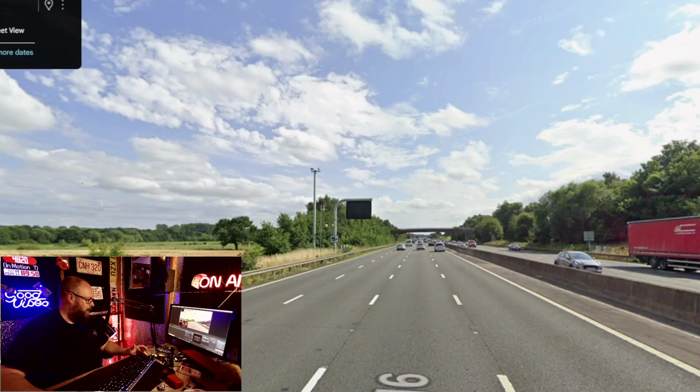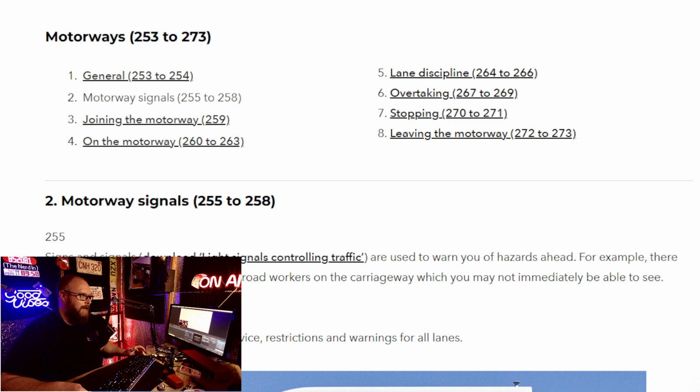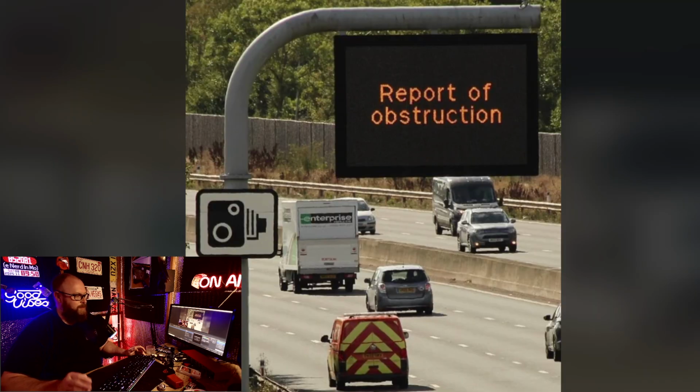So let's just swap cameras about. This is the first of the square gantries that I came across, and it said on it, report of obstruction, and it had a speed limit next to it. So it wasn't just that, it had a speed limit, and it dropped us down to 40 miles an hour, which is still quite fast for an Arctic going down the motorway.